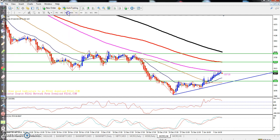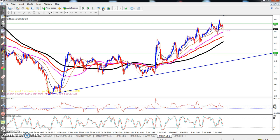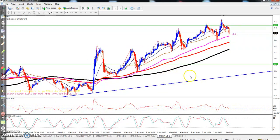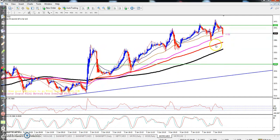Let me check it in 15 minutes. Here you can see, I told you that yesterday I gave you a resistance line exactly at 3453. After reaching this area, the price is now bouncing from where. So if you want to enter in this market, where will you enter? Let me confirm for you.